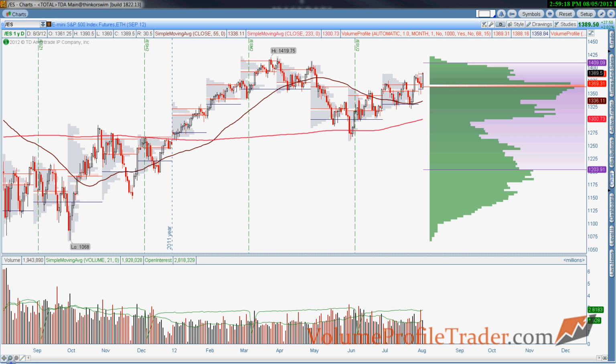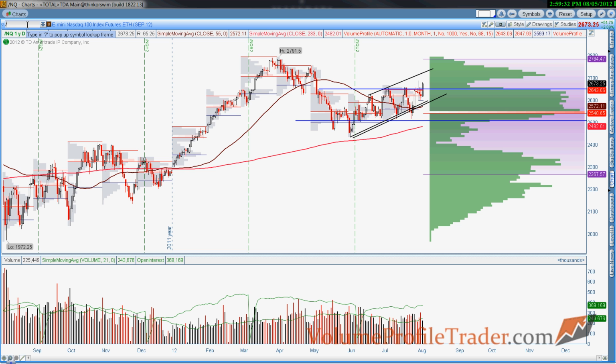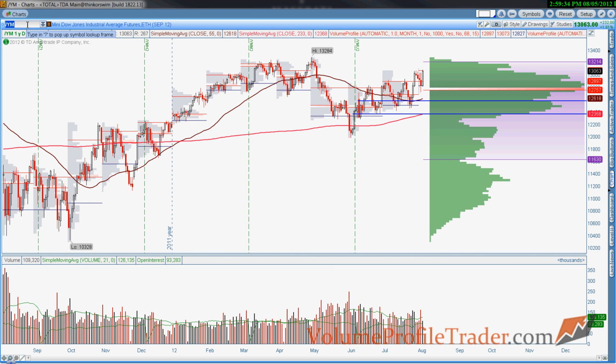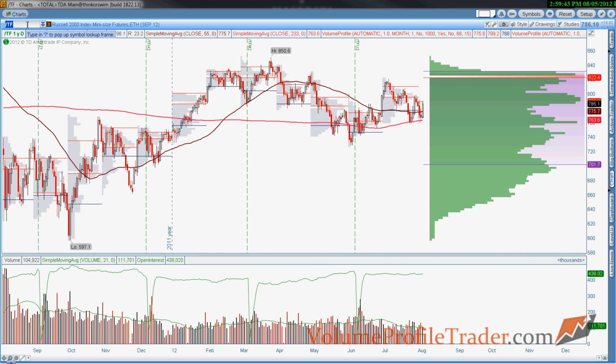On Sunday, August 5th, S&P markets all rallied on Friday. Big reversal, new highs for the S&P, new highs for the Nasdaq, and let's see, Dow, yep, new highs, or it looks pretty close to it. And then the Russell 2000, not quite. However, it is bouncing off the 233 moving average.